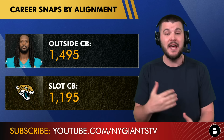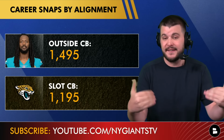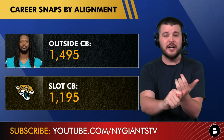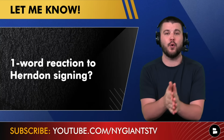So he can come in and he can produce and he can line up in the slot and on the boundary. He's going to be able to find a way to get on the field early on for the New York Giants. I'm excited to continue to talk about Herndon. We'll go over his PFF grades, his stats, and then I'm going to try to figure out who the starting corners are going to be.